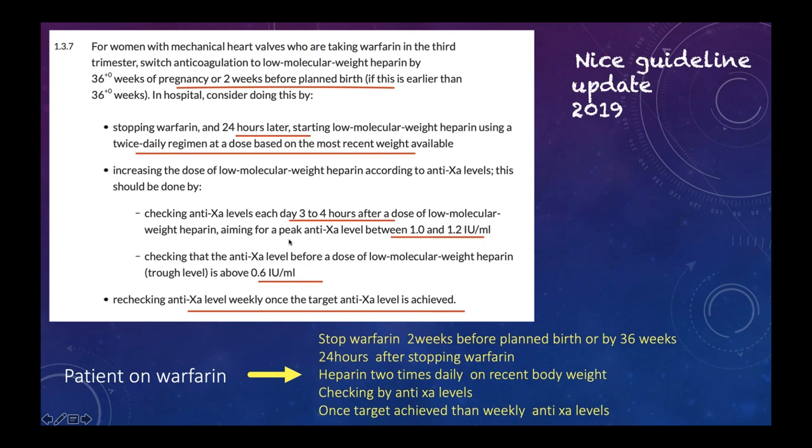In this case, it would be therapeutic only. I think it will be therapeutic. They have not mentioned it, but it has to be therapeutic, or it will be based on body weight. What they're saying is the body weight. They have not actually mentioned it anywhere in the guideline.